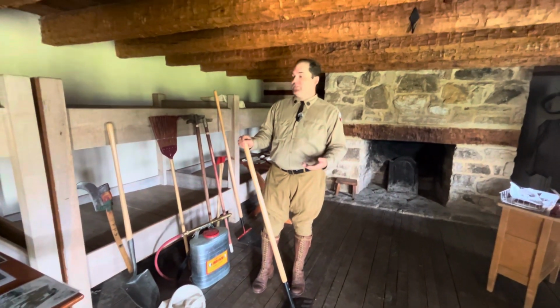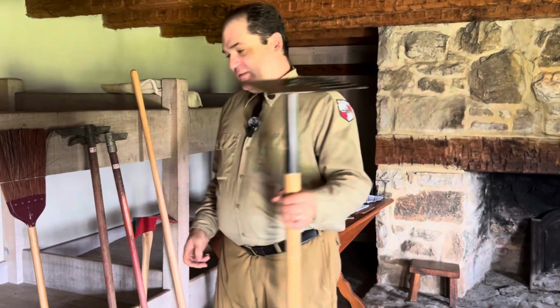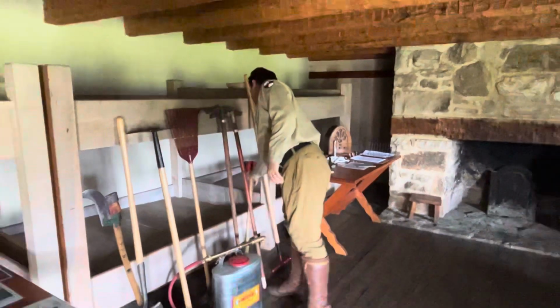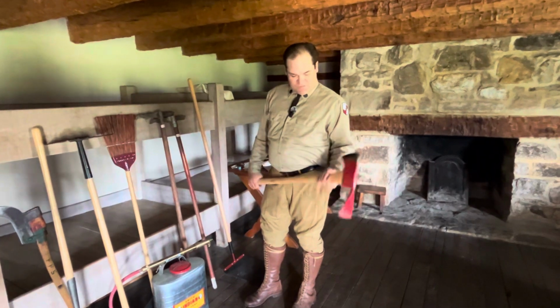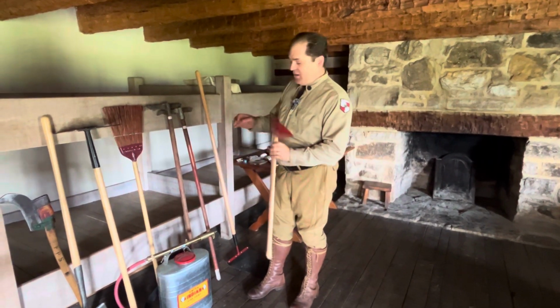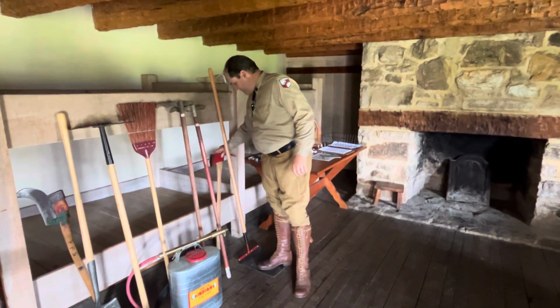Yes, there's helicopters involved. Yes, there's bigger equipment, but most of the work is still done with these very tools that we see here, with maybe the help of a chainsaw. I've got my little axe here, and a grub hoe for different things. Again, the firefighting tools haven't changed much in over 100 years. They're still doing the job they always did.